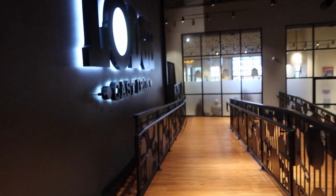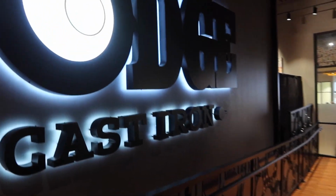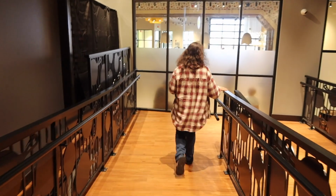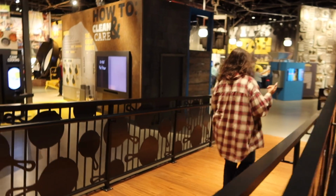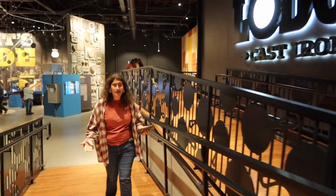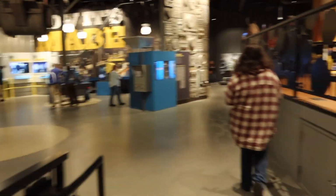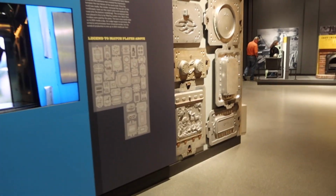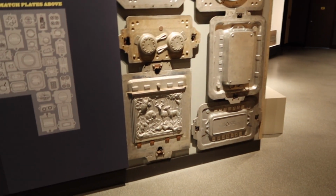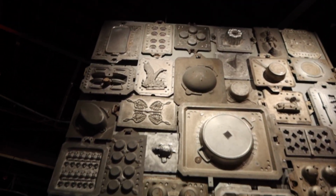All right, so we're going to go down this ramp here and check out this museum. Hannah's excited. Look at her running down the ramp here. Hannah says, it's cast iron. All right, I don't know where to start here. Look at that. So we're gonna start with this wall of cast iron.